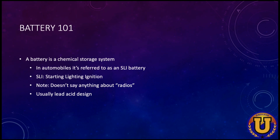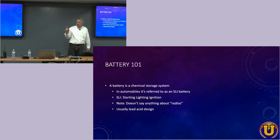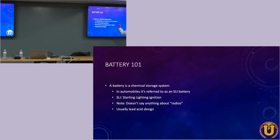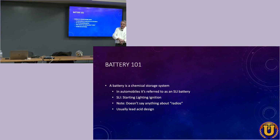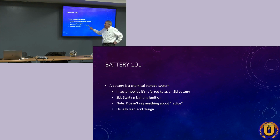Now, let's talk about batteries here. We're going to come back around to the whole system in a minute. So there'll be a test on alternators. So if you haven't taken notes, we're going to ask questions. So a battery is a chemical storage system. All right. In automobiles, it's referred to as an SLI battery, which stands for starting, lighting, and ignition. It doesn't say anything about radios.